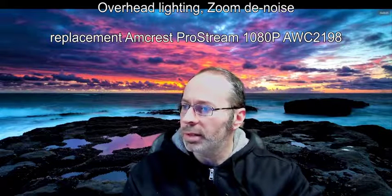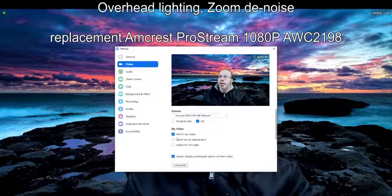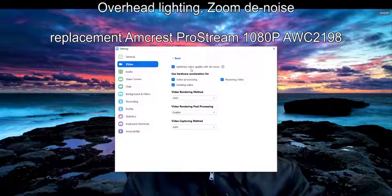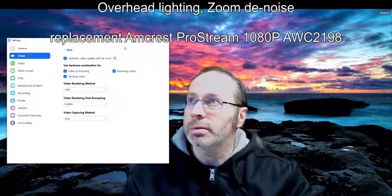Zoom adds the benefit of doing a little denoise to get rid of some of the pixel dance. Not really necessary with the Amcrest camera because you don't see that. I'll show you where that setting is anyway. Video. Notice it's not touch up my appearance. That just blurs acne and stuff like that. This setting here, optimize video quality with denoise, is going to get rid of a little bit of blockiness and pixelation, a little bit of the noise from shooting in the dark setting. Anyway, let's go back to the camera selection.